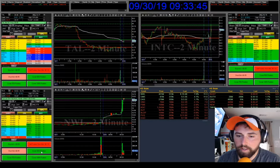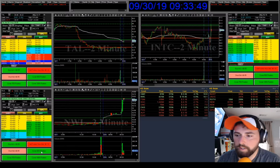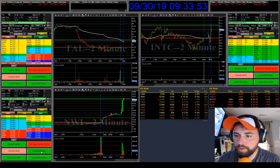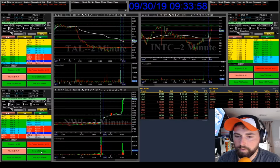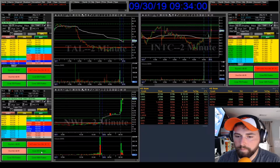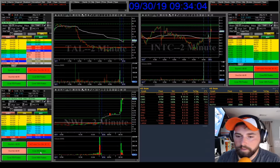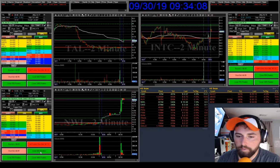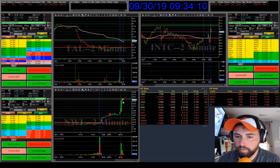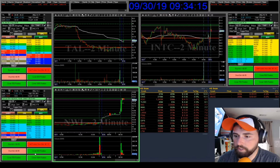Trying to test 50 again here. Let's try to be patient with this and see what it wants to do. If it wants to run, obviously, we'd be looking to add somewhere up near 19, like 75, it looks like, based on the range. All right, trying to get back up there through 50. It's kind of making up its mind right here, back under 50. So hopefully that's a good sign. We'll shoot down here towards VWAP. We'll just see what it wants to do here.